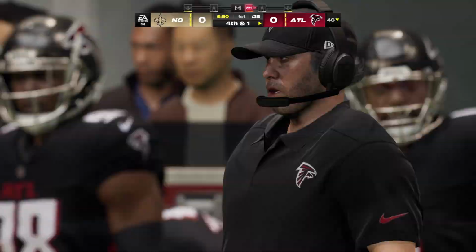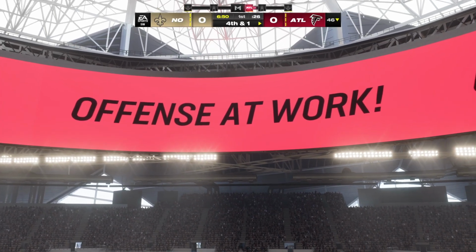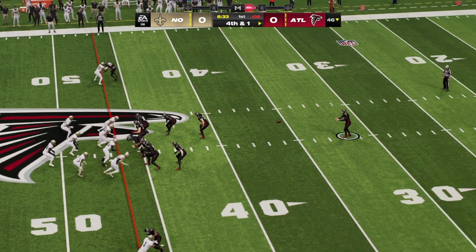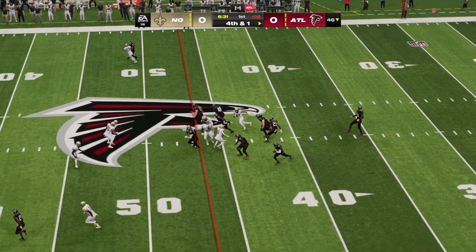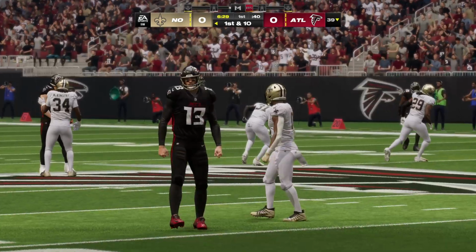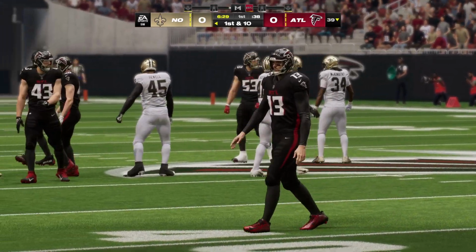Well, it looks like they got what they wanted. They got the completion, but they weren't able to break any tackles or gain nearly enough yardage to pick up the first down. Now to be 4th and short. The punt team on now as Pinion sends this one away. The New Orleans offense set to take over.